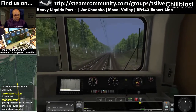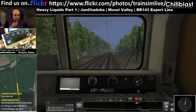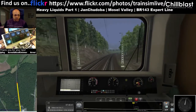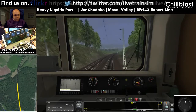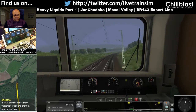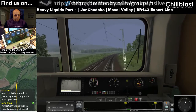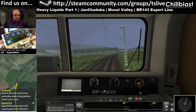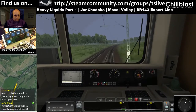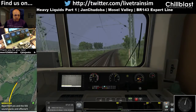Using my AWS button to acknowledge signals. So I'm using the page down button to acknowledge, and it's not just signals, anything that the driver needs to acknowledge, speed reductions, all sorts of things. You'll go over them, you then have to acknowledge them, but you're not reacting to an alarm, you're reacting to the fact that you have to know that you have to acknowledge it. I'm also doing the SIFA as well. Just put the brakes on a bit, keep the speed under control.